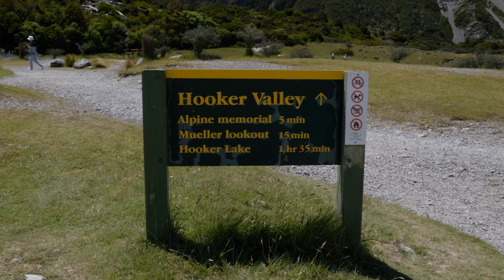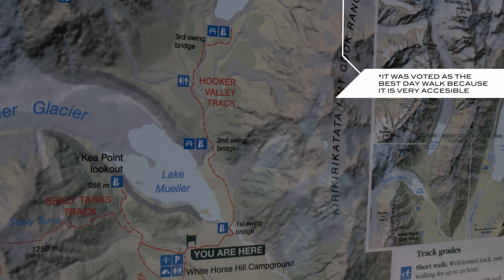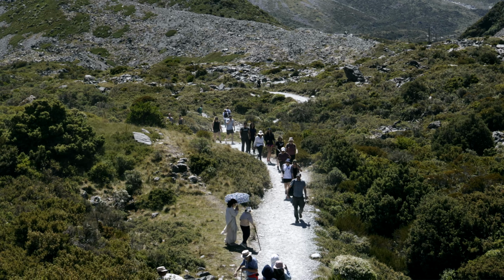Today we have decided to do the Hooker Valley Trek, which according to many is the most beautiful walk in New Zealand. So obviously we are curious, and so are the other 1,000 people who are here. And to be honest, for the past almost 3 weeks, while we were venturing through all the beautiful spots around the South Island, we barely saw anybody, and it was perfect. Now today that has changed, but still it's an enjoyable hike so far.